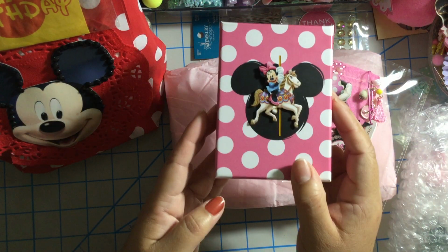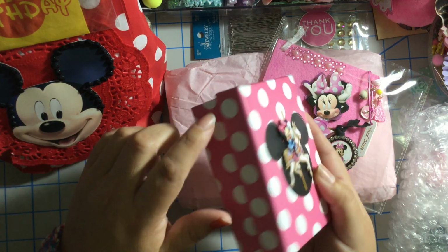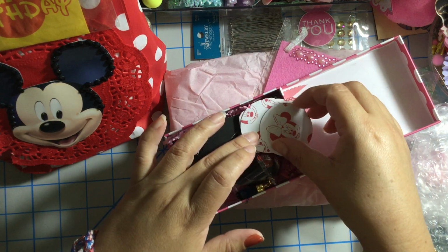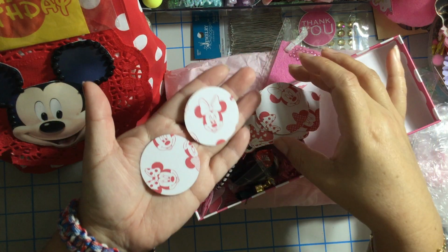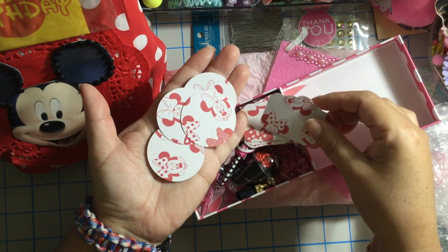And then we have a gift over here. This is a beautiful polka dot box. It's pink and white. I love it. So let's open this. We have a bunch of goodies over here, guys. So she cut out from a pattern purpose some medallions, circles for me that I can totally use for embellishments.